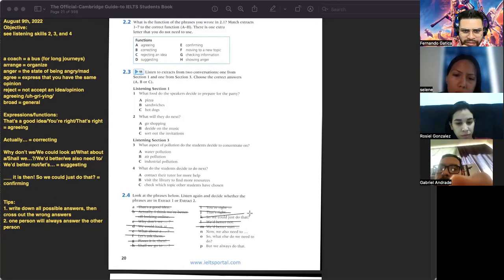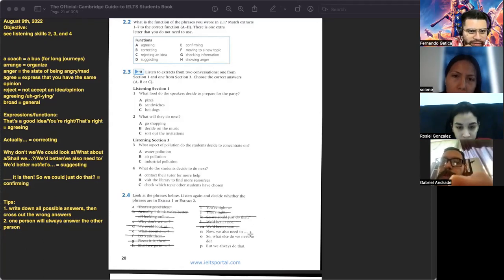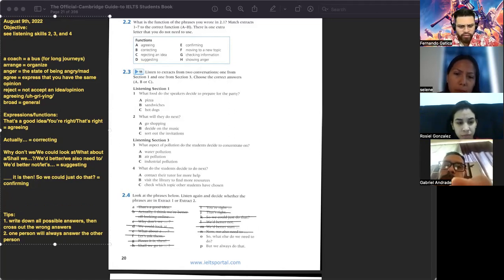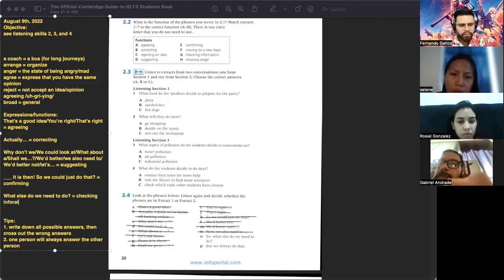Come on, what about the next one? Here are the functions up here. We also need to, oh, we already have this. We also need to, I think, is checking information or not? Checking information. We need to. All right, very good. What else do we need to do? Checking information. And the last one, I think, is confirming, but we always do that.